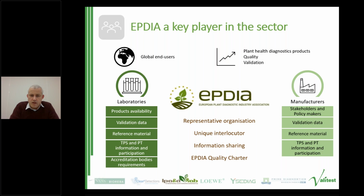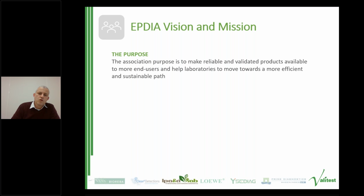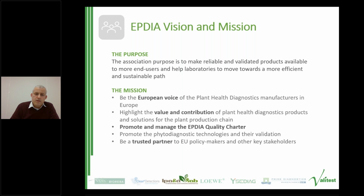And this could be done by EPDIA, which is the European Plant Diagnostic Industry Association. So the purpose of the association is to make reliable and validated products available to more end users and help our laboratories to work in a more efficient and sustainable way. The missions will be, first of all, to be the European voice of the plant health diagnostic manufacturers in Europe, but also to highlight the value and contribution of plant health diagnostic products and solutions, promote and manage the EPDIA quality charter, which is a very important tool, and to be a trusted partner to EU policymakers and other key stakeholders.